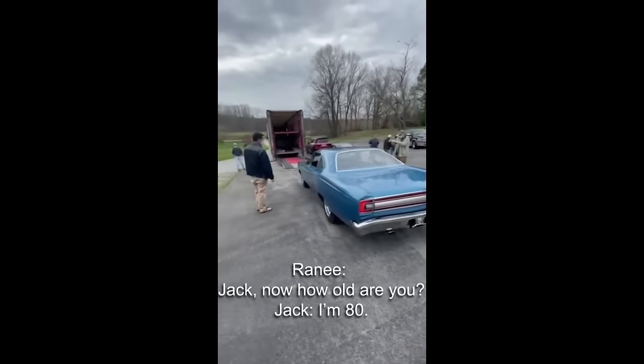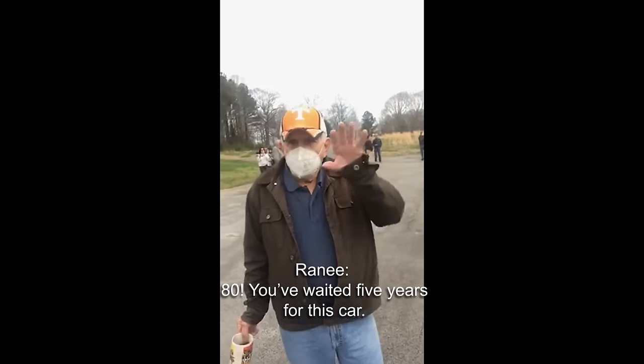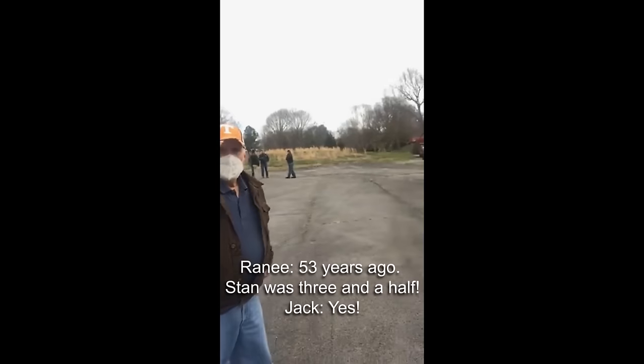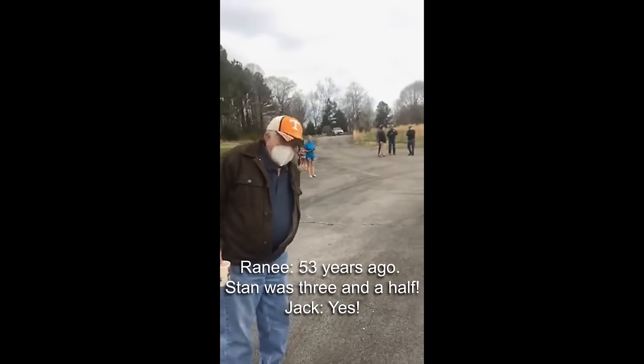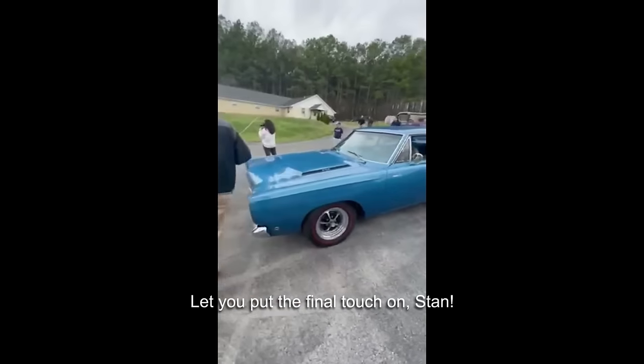Jack, now how old are you? I'm 80. You've waited 5 years for this car. I bought it 53 years ago. 53 years ago. Stan was 3 and a half. Yes. Let you put the final touch on, Stan.